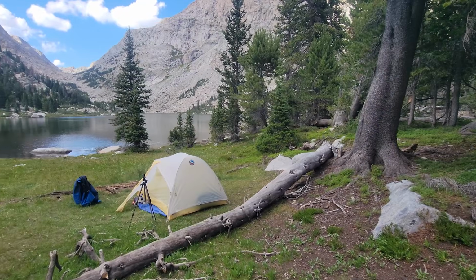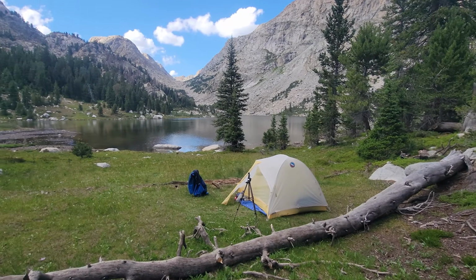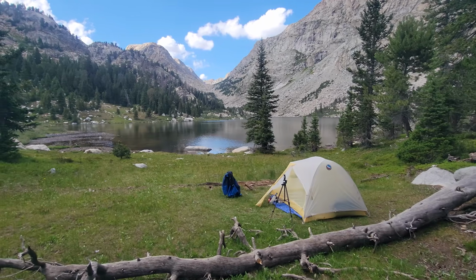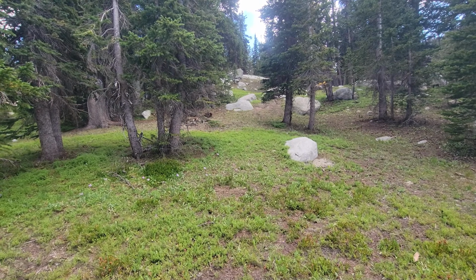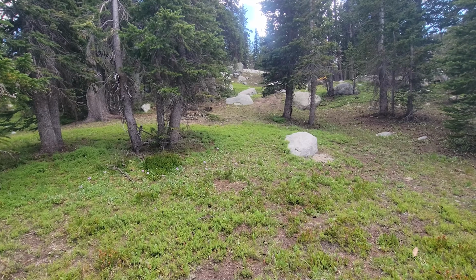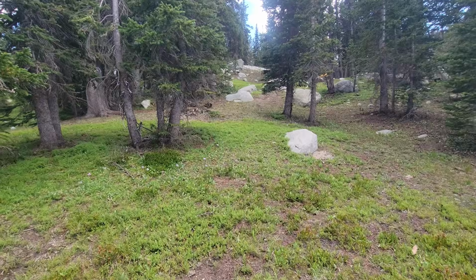My nap was super refreshing, as naps usually are, and we're still hanging out here at the corner of happiness and healthy. We got some really decent weather right now. I'd like to do some camp chores and collect some firewood so we can have a fire this evening. Luckily, I was able to find a dead tree just 100 yards up this hill. All we have to do is walk up there and collect the wood and bring it down, make a couple trips.